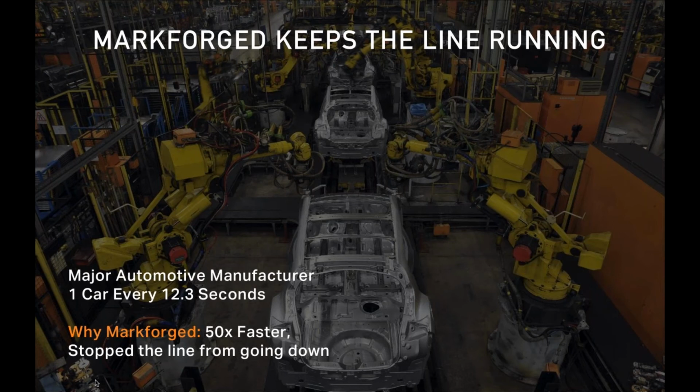And so they were able to keep that line running and then realized that there's a lot of sideways applications besides just these pins where you get a lot of benefits from being able to 3D print your parts. One of those benefits is cost.